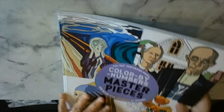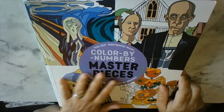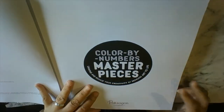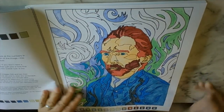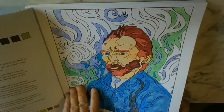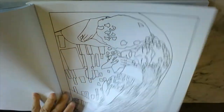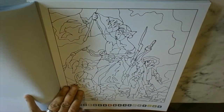And then I just got this one, bigger. It's a big book. It's Color by Number Masterpieces. It's single-sided, so you can use your alcohol markers, which I have. This is obviously Vincent Van Gogh. I'm still working on it. But the spaces are quite large in here, and some of them are just abstract. It's not a super detailed book, but I'll show you what it looks like in the back.